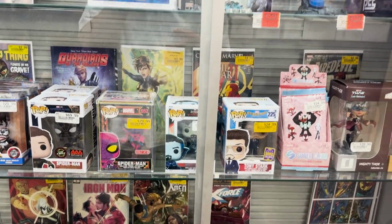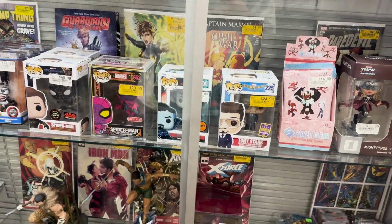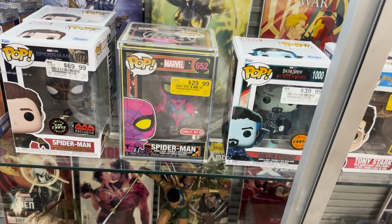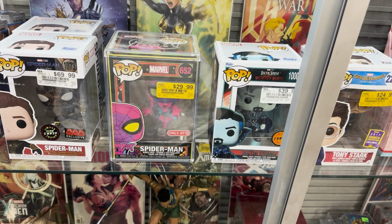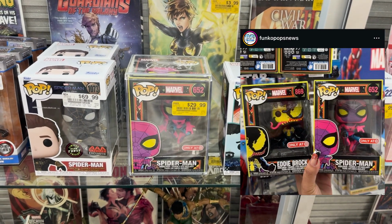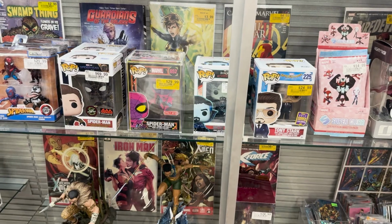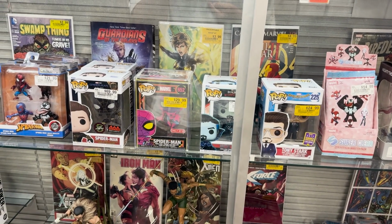So while I'm waiting, guys, I came back here to the comic book section, and they have a little section right here of Marvel Pops that are a little more valuable. It's funny to me that they have this one, especially because in recent Funko news, this is getting restocked at Target without the t-shirt bundle. It's fun to see this one here, and I figured I'd show it off because it's in relevant news now.